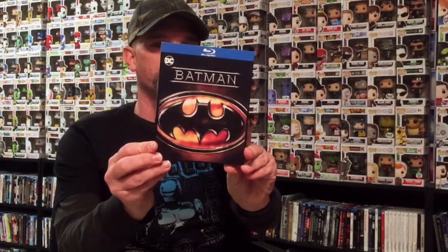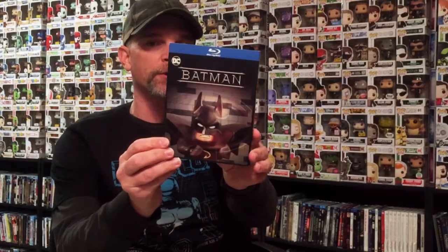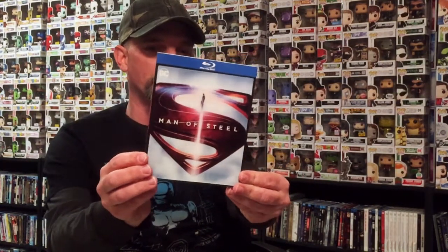Really looks good. It's a shame that they didn't do the other ones: Batman Returns, Batman and Robin, and Batman Forever. And then we've got Man of Steel. Very simple, but I really like it.